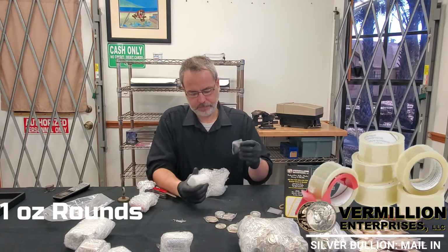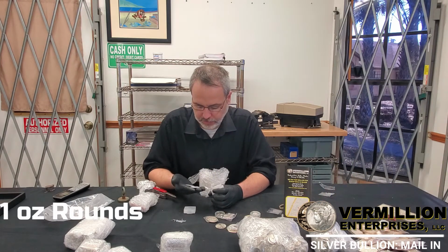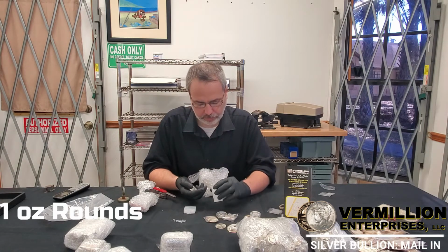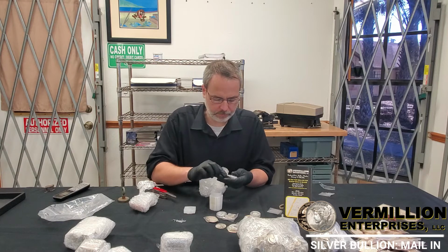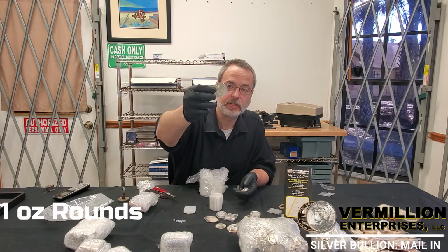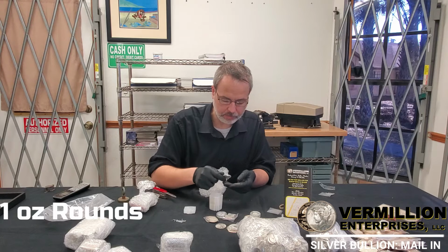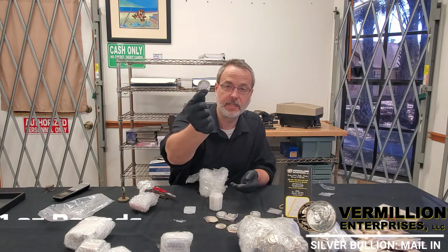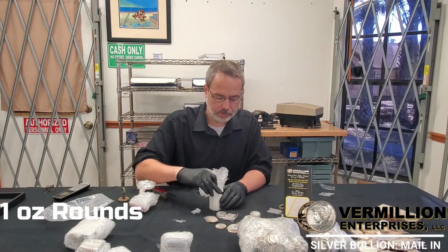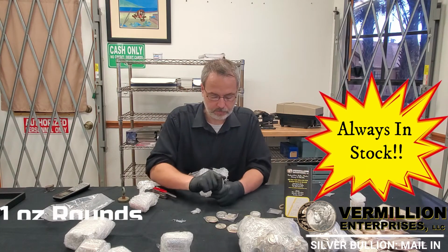Oh, jeez. Just miscellaneous, generic 1 ounce rounds. Nothing special. This is the kind of stuff we sell for a spot price plus $1.50 per ounce in our shop. These are just miscellaneous generic silver. This one's got the Morgan head design. Nothing special, just investment grade silver. And these, we always have 1 ounce rounds in stock. That's never an issue.